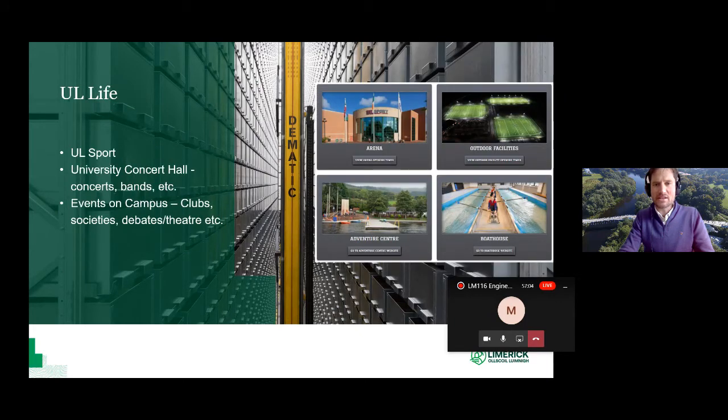And finally, one of the best things about UL are its facilities. In the arena is one of only 4 50-meter pools in the whole country, and there's a second pool. There's a gym, and there is a very, very big sports hall there in the arena as well. We have lots of outdoor facilities. We have an adventure center in Killaloe, and we have a world-class boathouse in the corner of the campus as well. We have the university concert hall for lots of shows and events. Maybe some of you have been there already. And we have scores and scores of clubs and societies for students to join during their time here.